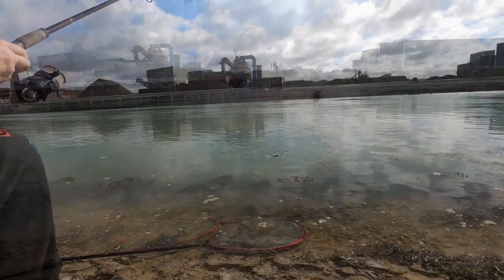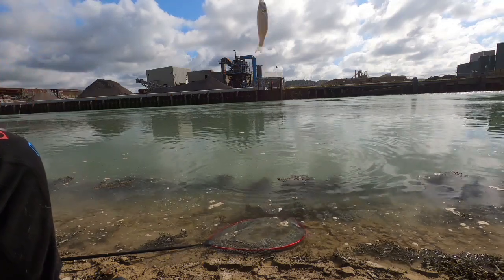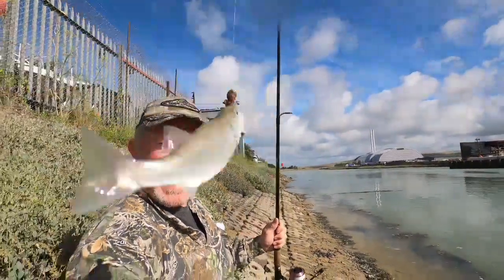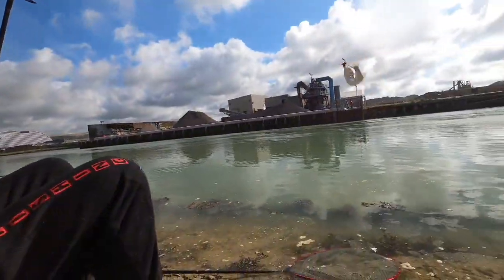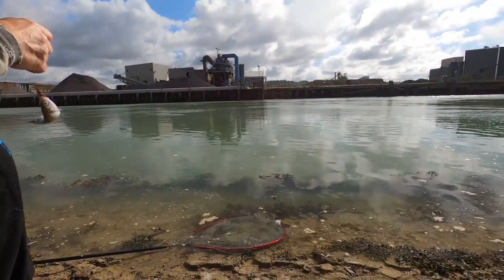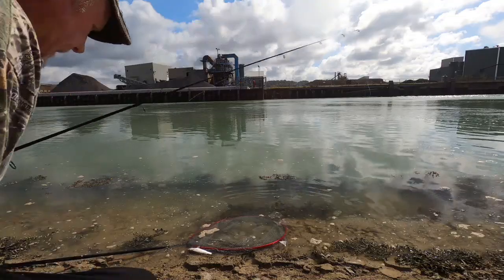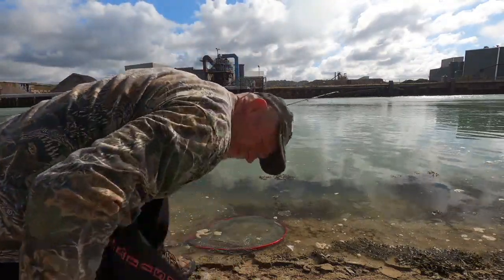I got a feeling that... another little schoolie. Nice to land this one this time. It's not a blank. Not the target species, but hey, it's not a blank. Go home, grow up to be a big bass. Go on. Ah, there it goes. Gone.